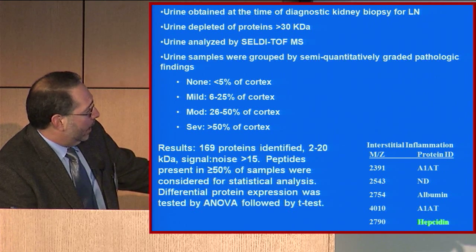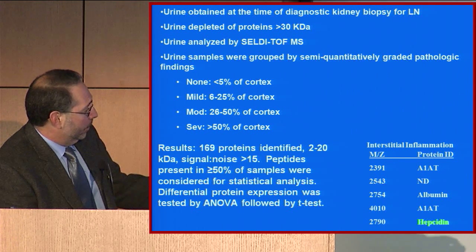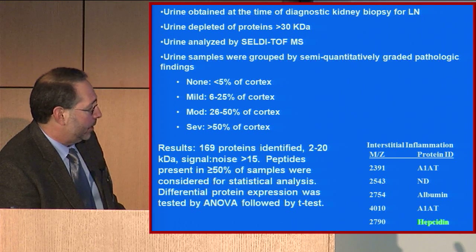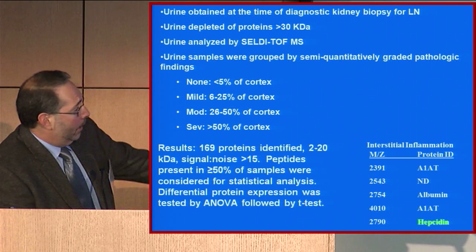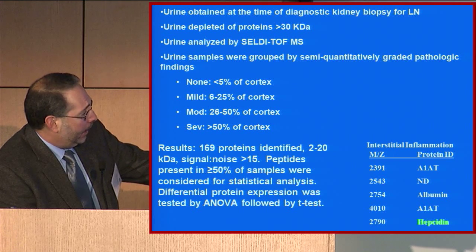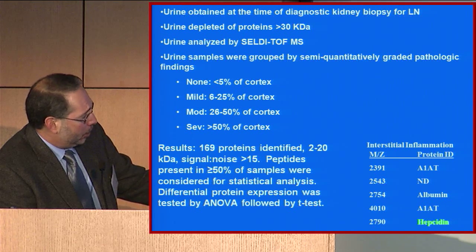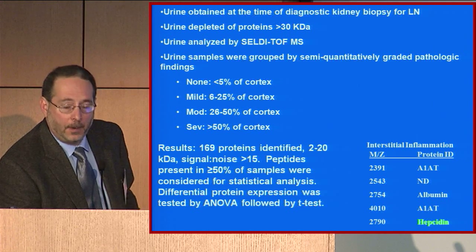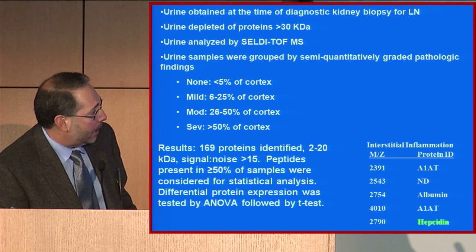And so we identified 169 proteins in the 2 to 20 kilodalton range with a very good signal-to-noise ratio, and these were peptides present in more than 50% of the samples. We considered them for statistical analysis. I'm not going to show the whole group, but some of these peptides we did identify. This was the mass-to-charge ratio, and they were associated with interstitial inflammation. And I've highlighted one in particular here, which was completely unexpected, but that's one of the fun things of doing discovery proteomics, and it's hepcidin.